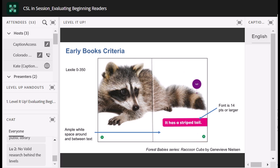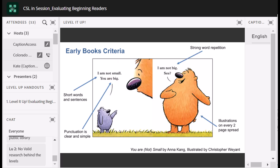So let's take a look at another early book page. This is from You Are Not Small by Anna Kang. And we look for sentences made up of no more than 12 short words that are one or two syllables apiece. It's best if these words repeat often so that readers have a chance to practice and gain confidence with them. We're also looking for simple punctuation, a very important element for new readers. Things like colons, semicolons, and ellipses really can be confusing for these earliest of readers.